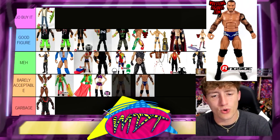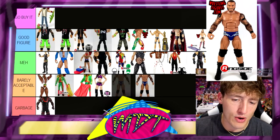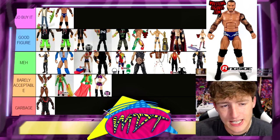Elite 35 Randy Orton. I don't like the head sculpt, but I love everything else from the neck down. And it does have single jointed arms, but by God, Brad, that blue, I'm going to put this one in go buy it. I really like this gear. You can easily head swap it. Not that big of a deal.